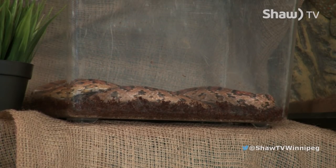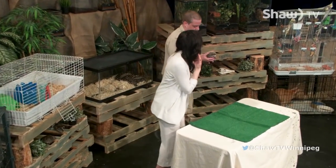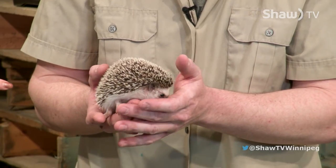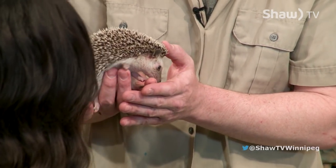It's pretty neat. We were here when we did the show with you earlier, the holiday one, and we had them as little babies. Yeah, they were bigger than my thumb. This is one of them. Yeah, she's 4 months old now. Oh, you're so big.